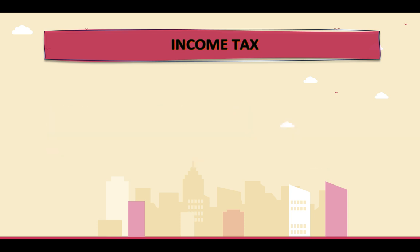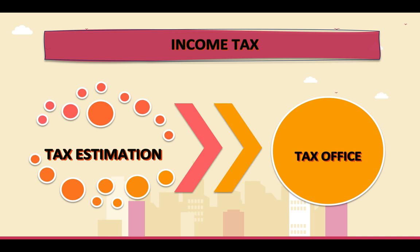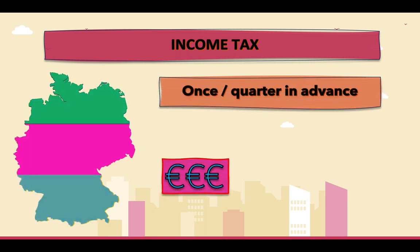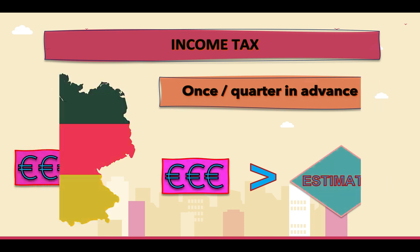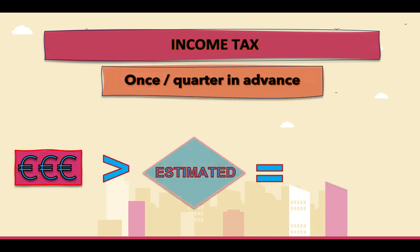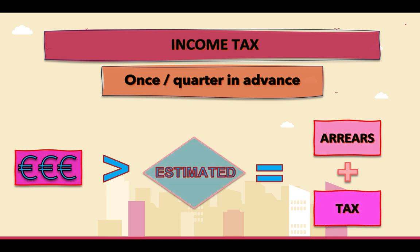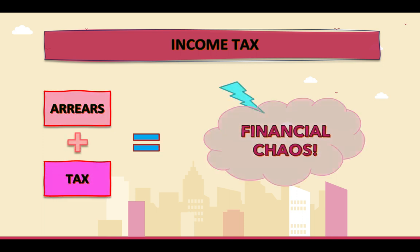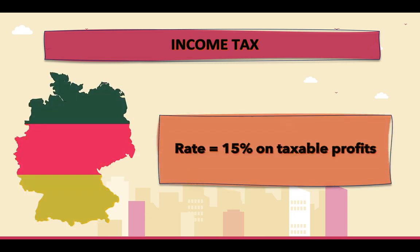During the first year of your operation, the tax office will estimate your profits based on the tax information that you provide them. Based on this, they will decide the amount you should pay. The income tax is paid once per quarter in advance to the trade office. In case your income is higher than the initially estimated figure, then they will ask you to pay arrears. When you have to pay both the taxes and the arrears, it can cause financial chaos at times. So it's important to discuss with your tax advisor and decide to set aside some cover money for the situation. The rate for income tax is basically 15% on taxable profits of the company.